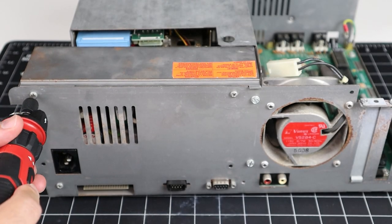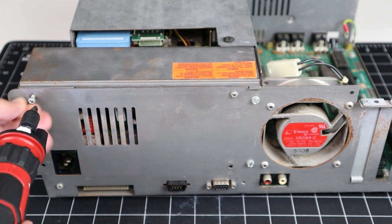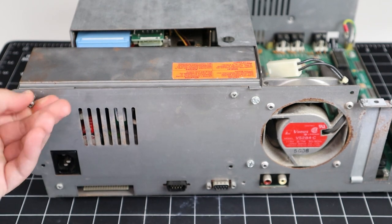Next up, let's dive into why the machine itself doesn't power on. Someone's already been in here messing around because the power leads from the supply to the fan and motherboard have already been disconnected.